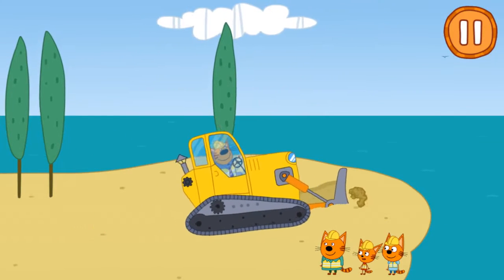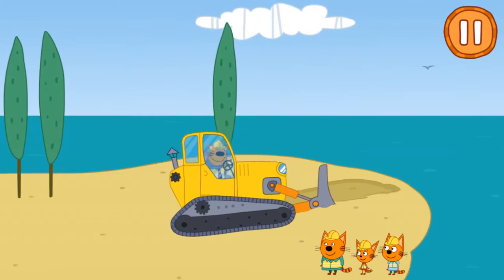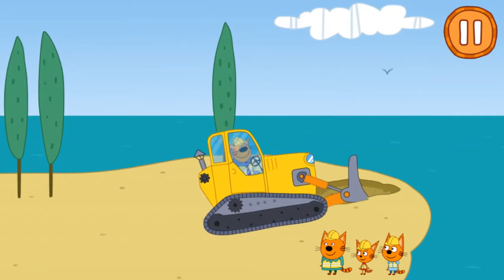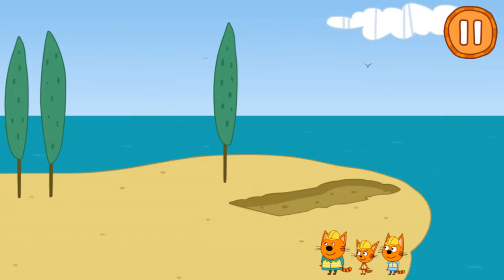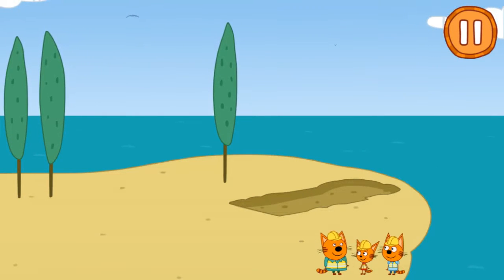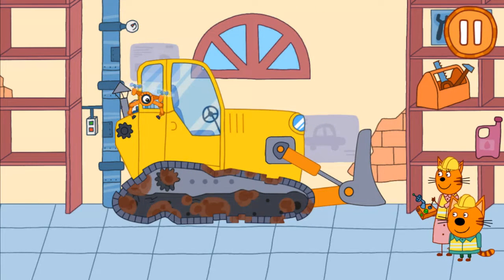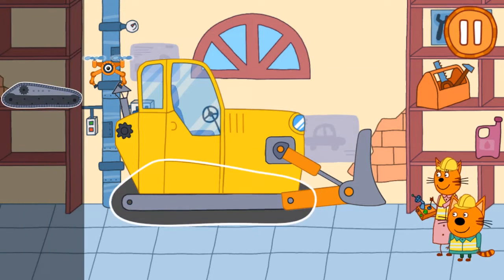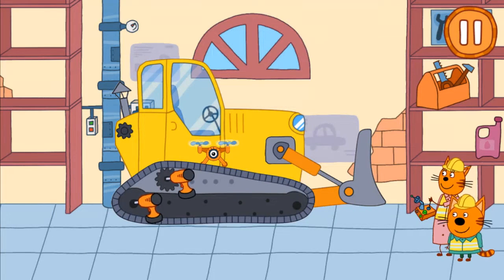We are performing a responsible test. Great! Mew, mew, mew, mew. Let's repair the vehicle. Don't stop. Great!